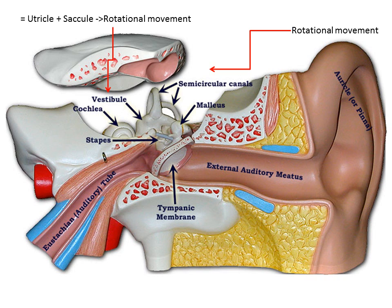You need to find these on your models. That stapes hits a membrane on the vestibule of the inner ear. That membrane is called the oval window. Almost nobody got it on the test last year. Please, let's fix that this year. The oval window is important for the transmission of sound just as much as the tympanic membrane.